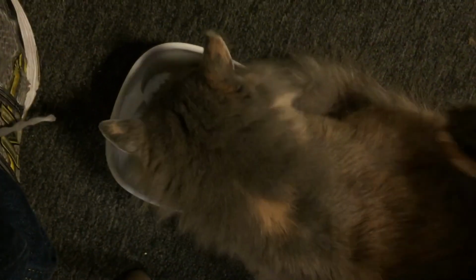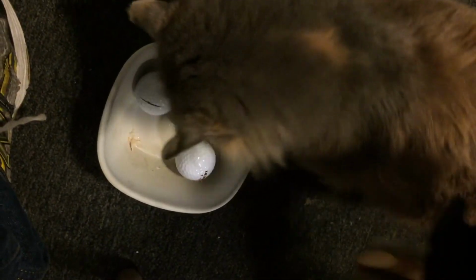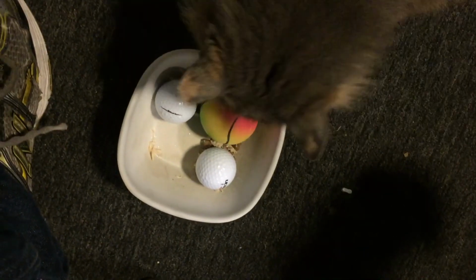So I think I can turn the brush over. So I'm gonna try to flip the brush over now. So yeah, I think he's a little more comfortable with this side of the brush. Because, yeah, he's sitting now.